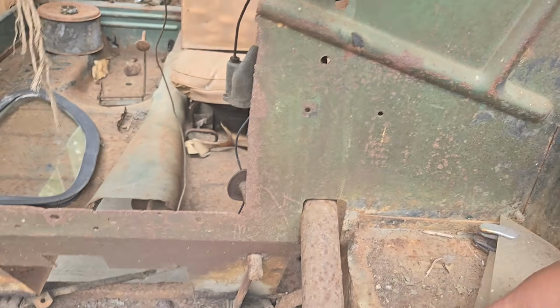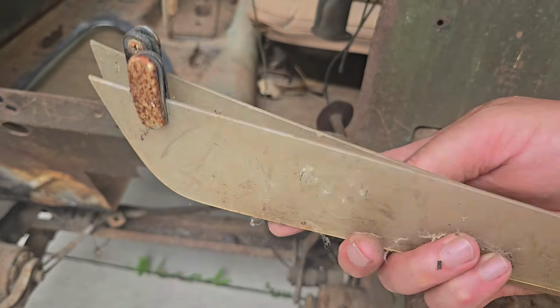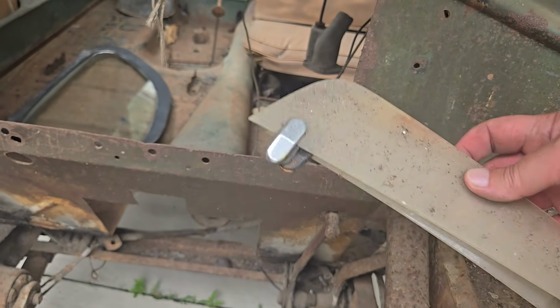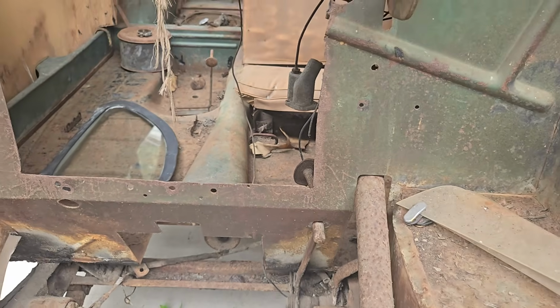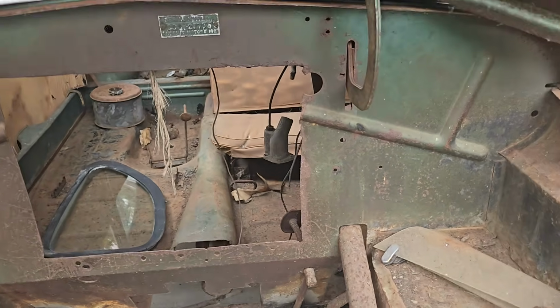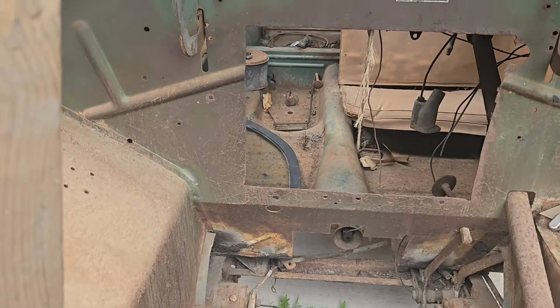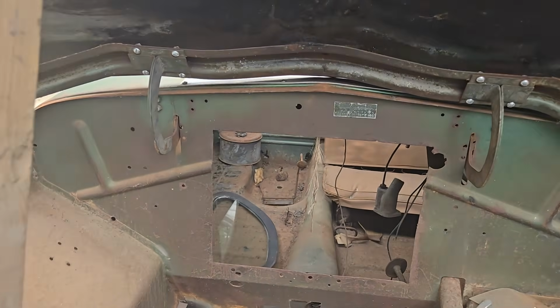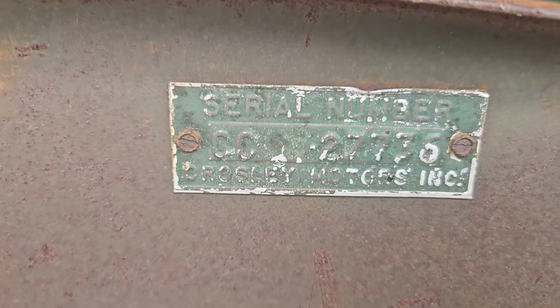And I saw these. Maybe somebody out there knows what these are. I thought maybe sun visors, but there's actually visors in the car. So I'm not certain if those are even factory or not. But yeah, funny little construction this car is. So here's the tag for anybody who is interested in seeing that.